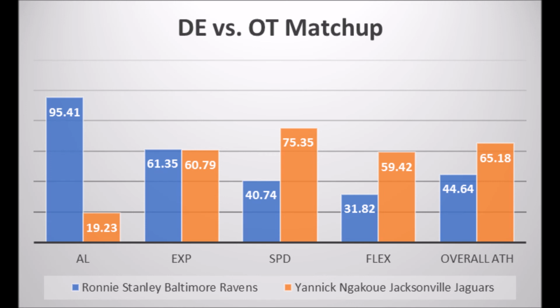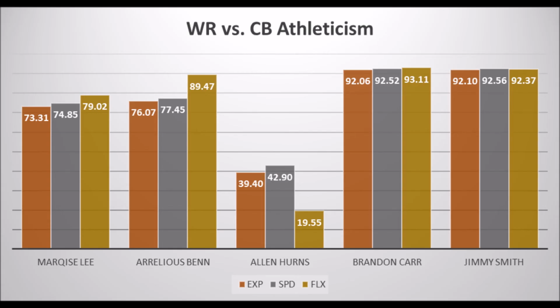of excited to see. And then the last matchup is the wide receivers of the Jaguars versus the Ravens secondary players in terms of their athleticism. I was actually surprised at how athletic this Ravens cornerback group is. And I'm not even adding the rookie from Alabama, but guys like Brandon Carr and Jimmy Smith are exceptional athletes. Guys like Marquise Lee, he's a good athlete.